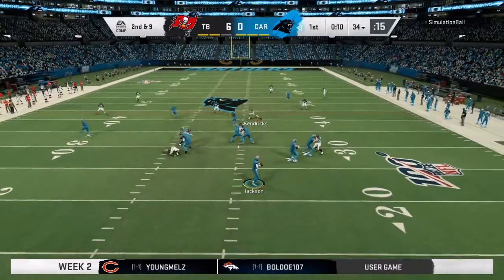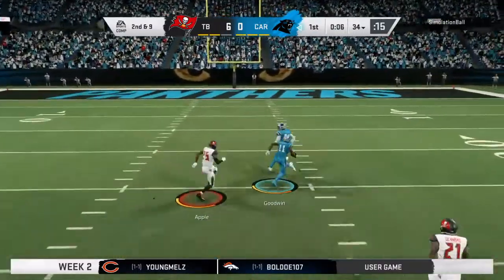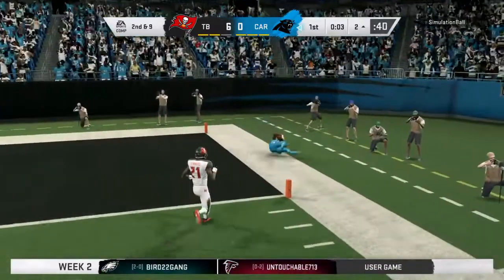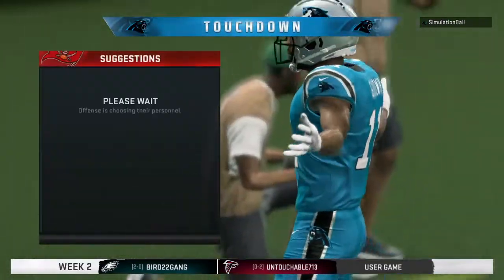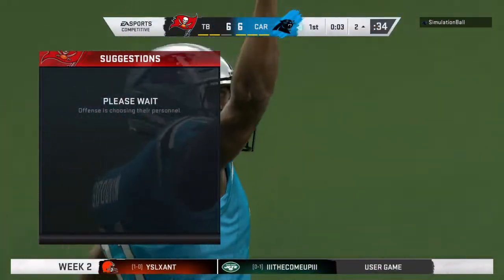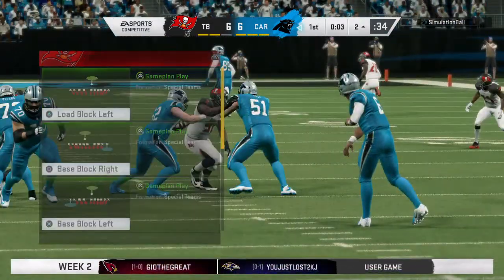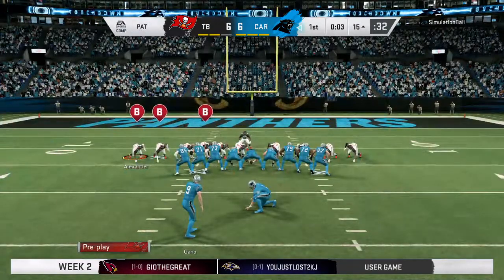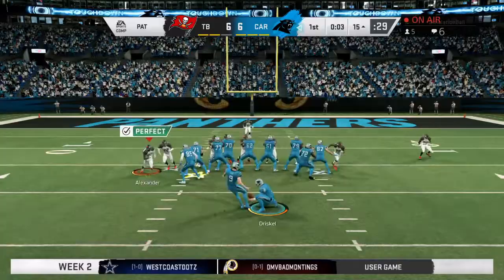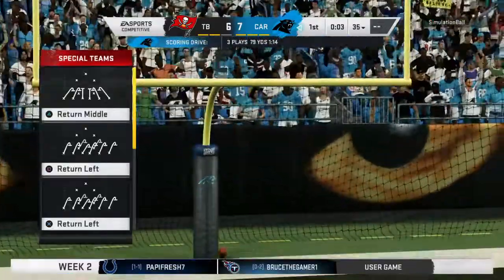On 2nd and 9, Jackson. Over the middle, and he's got Goodwin complete. Touchdown, Carolina! Marquise Goodwin, his 2nd touchdown on the season. And the Panthers have tied this game up. They can take the lead with the extra point. Graham Gano on for the extra point. And he'll bang that one through.